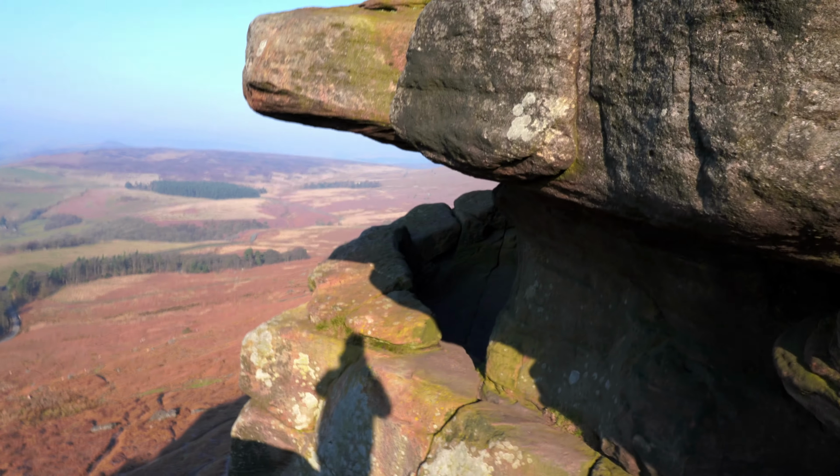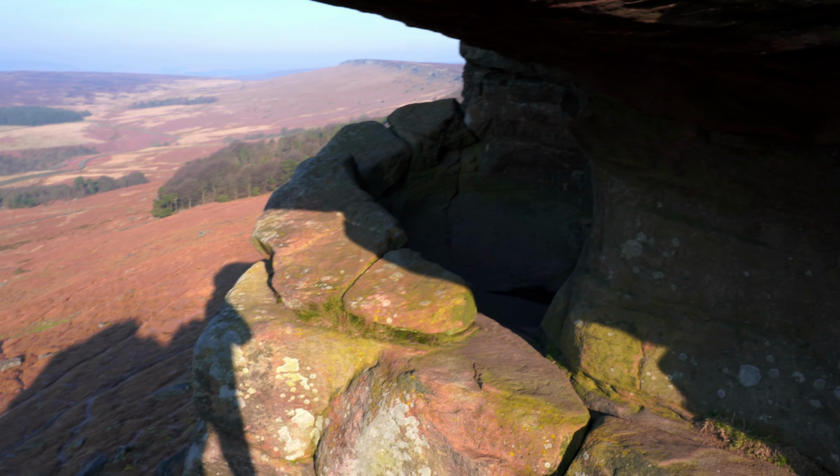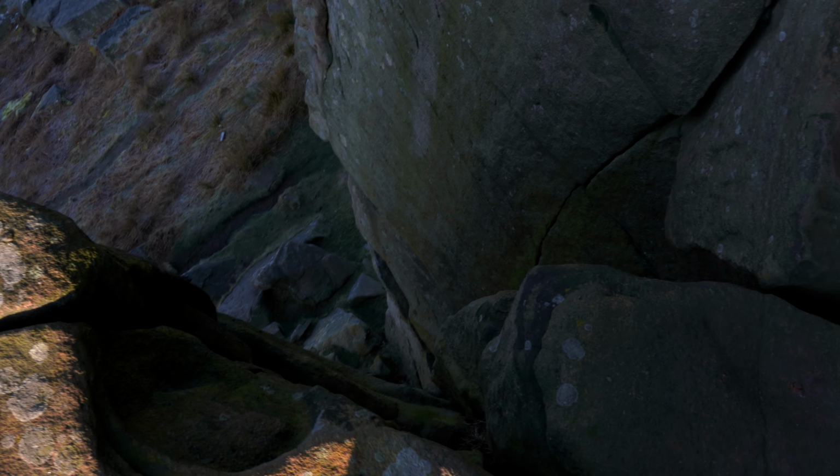There it is, there's the natural balcony there, look. I don't know if you can see it, zoom in a bit. Exposure. Anyway, to get to it, you've got to go across this. And it's just a straight drop.